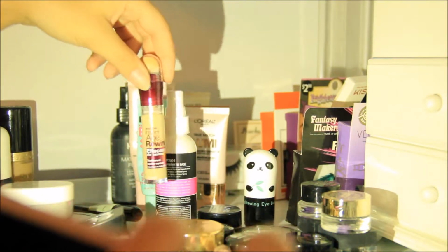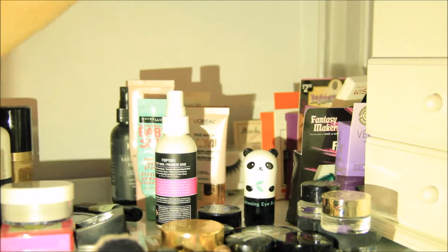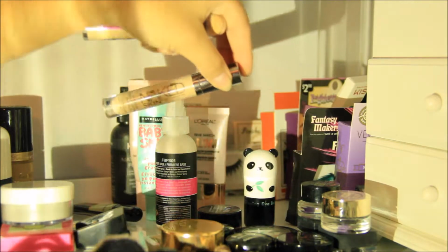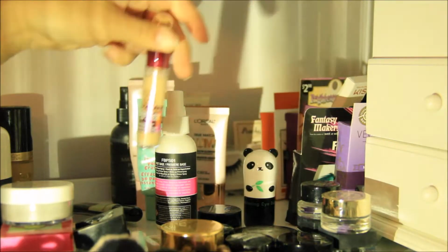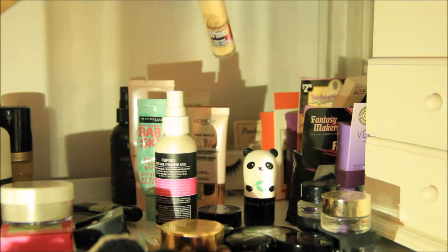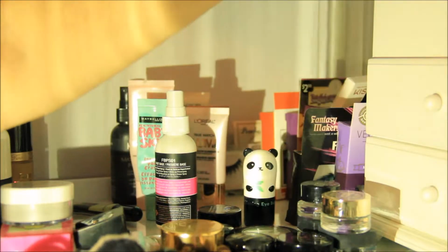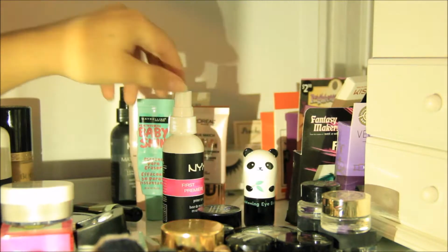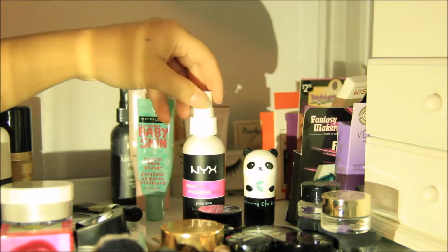Here's a new concealer I just bought. I've used them in the past. I stopped buying them because I moved on to this one, and I've just been in love with this one ever since, so I stopped using this one, but I'm actually getting back into it because that one is running out and it's a little bit expensive. I'm just gonna put it up next to it actually.